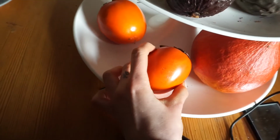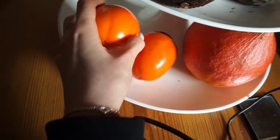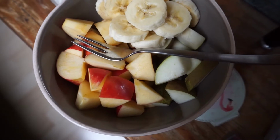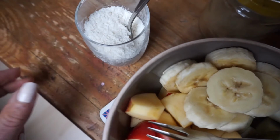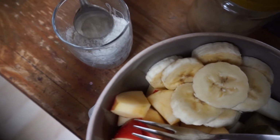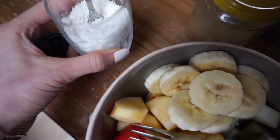Wolfie's freezing. Goodbye. I thought I could eat a persimmon, but they are not ripe, which is really sad. And the kiwi is also not ripe, so I have to stick with my apple and pear. I have a lot of coconut flakes and coconut flour, but many coconut flakes, because there were no fresh coconuts around.